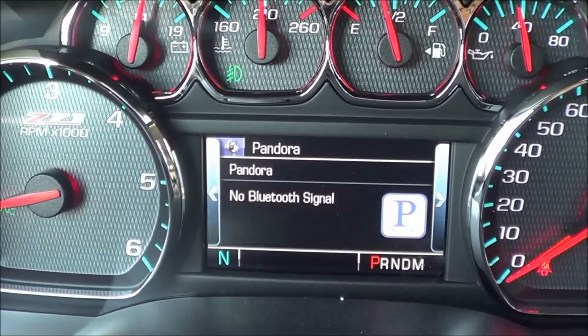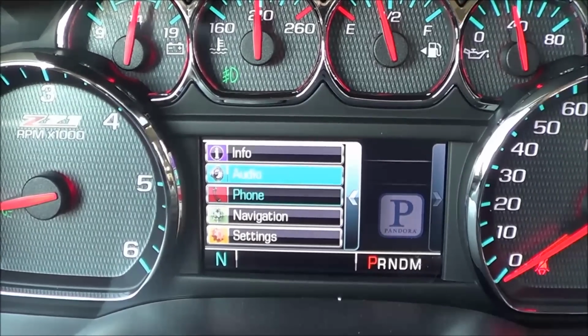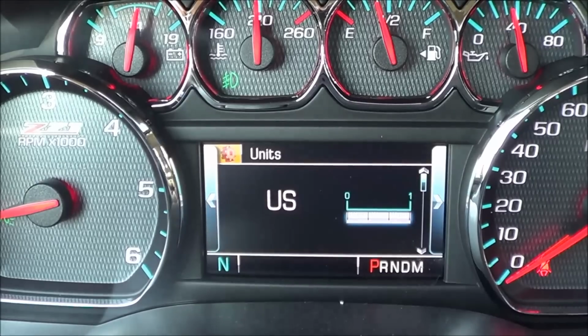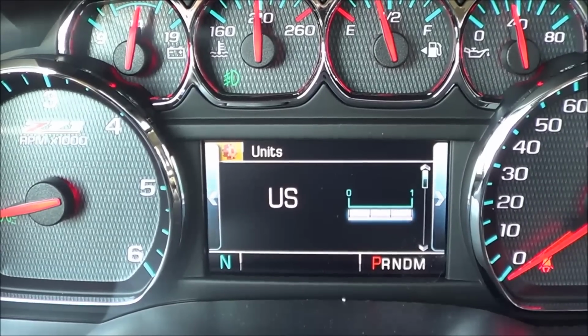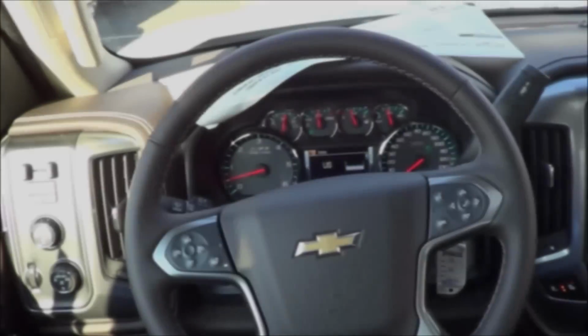And then you have your audio right there. Change your different audio source. And then if you have any Bluetooth phones connected, and then your navigation, and then your settings. It's like a little mini Chevrolet MyLink. But overall, I really do like it a lot.